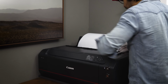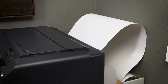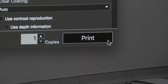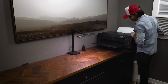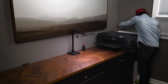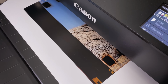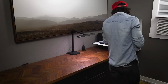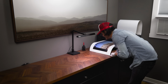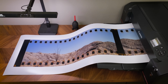Actually, you know what? I think I'm going to do the manual feed. Yeah, that's better. Doesn't support a roll feed? I beg to differ. Hold on to your butts. I can see some sprocket holes. This feeding technique is working like a freaking charm. Dude, this looks freaking cool. Maybe I'm just excited because it's big, but I think it's pretty cool.